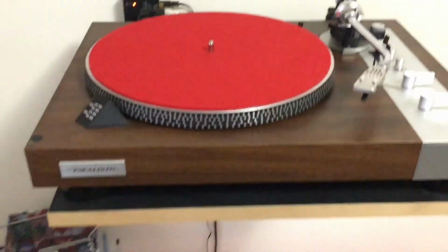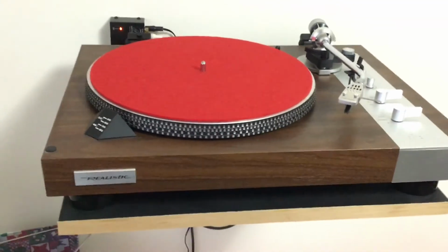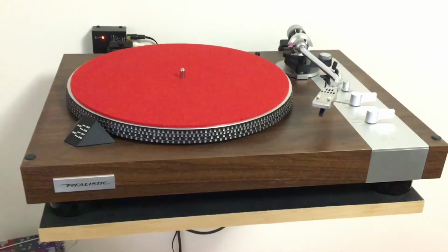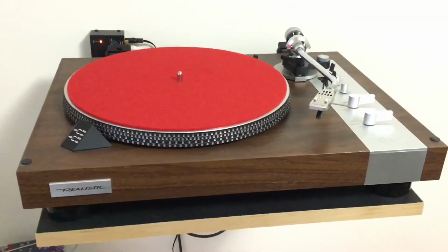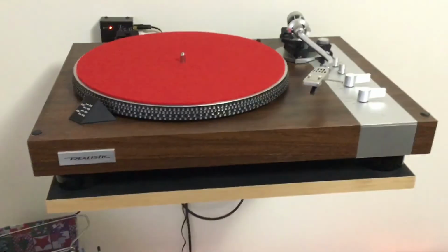So there it is, you guys. My two turntables. I think I want to get rid of one of them, put a couple hundred in my pocket, and then maybe look at another set of headphones or some speakers. So, I don't know. Any suggestions? What do you think I should do?